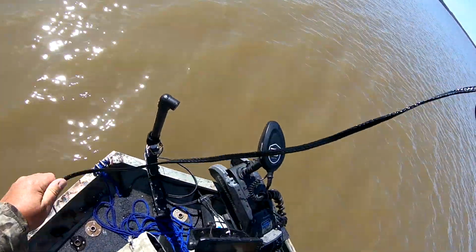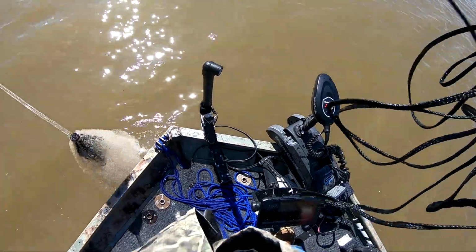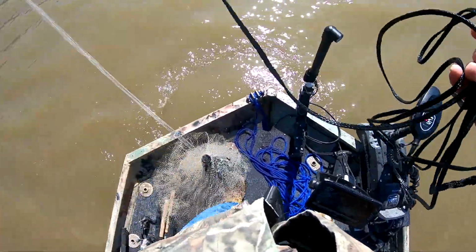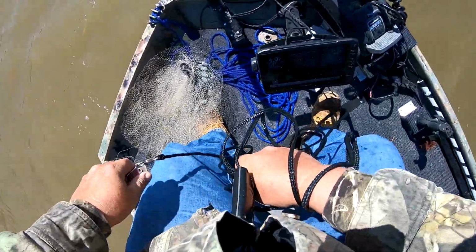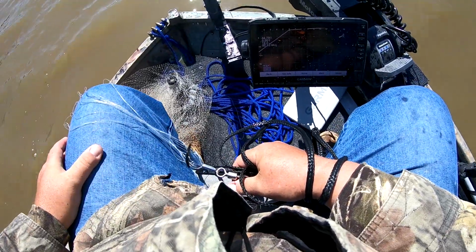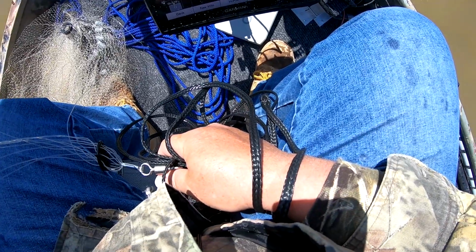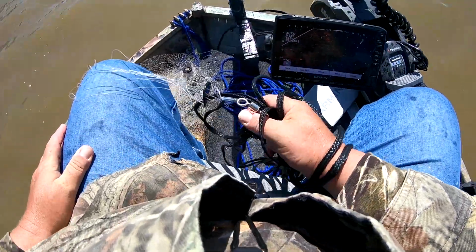I think them are all crappie down there. The crappie don't get in this net very easy. It's hard to get them in the net. That's a good thing though. I mean, you don't accidentally get them. You just throw them back anyway when you get them in the net.